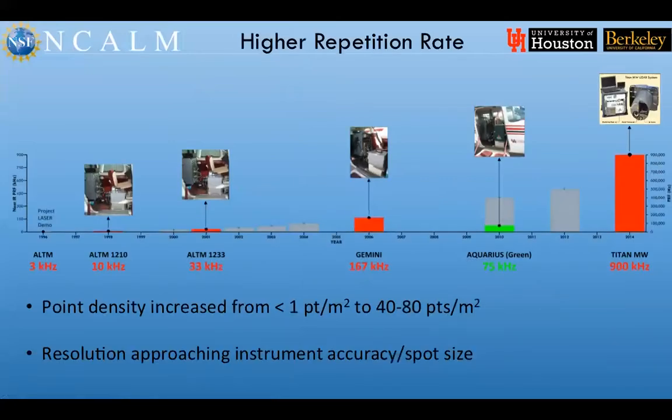So when we talk about new technologies, one of the things that is continually evolving is the repetition rate of the laser scanners. So how many points per second they are recording. This is actually one of the slides that we use at NCALM. It shows from 1996 to 2014 the 6 different instruments that NCALM has actually used. You can see from the start here, we started with a 3 kilohertz system, 3,000 points a second, to now we're up at a laser system that is at 900 kilohertz. So a factor of 300 increase in the number of points per second that we can collect.